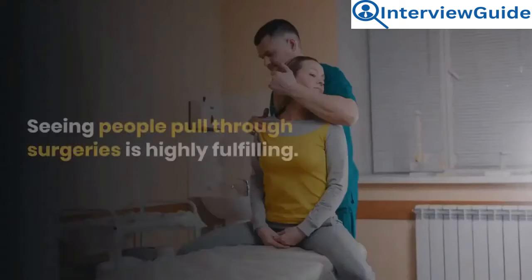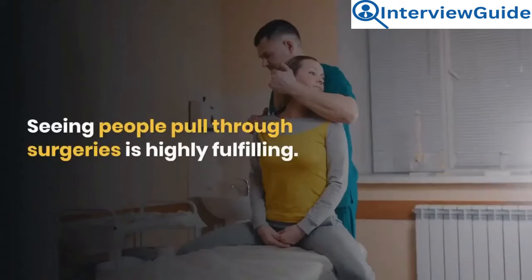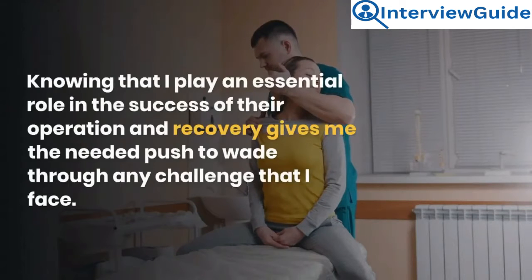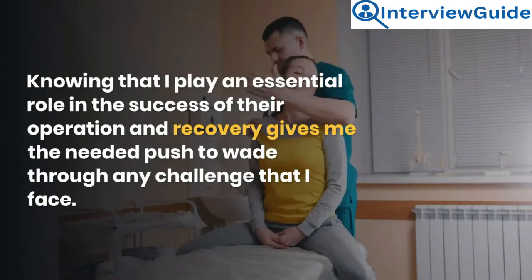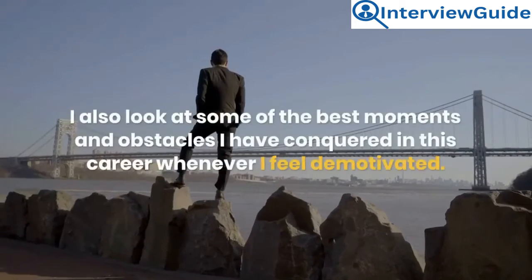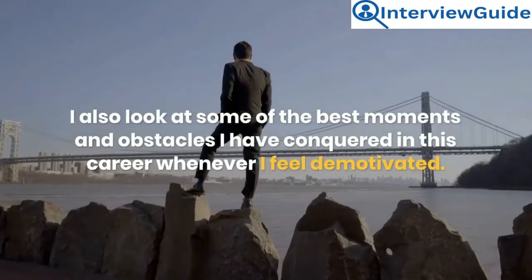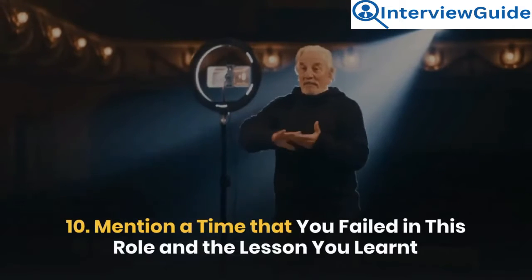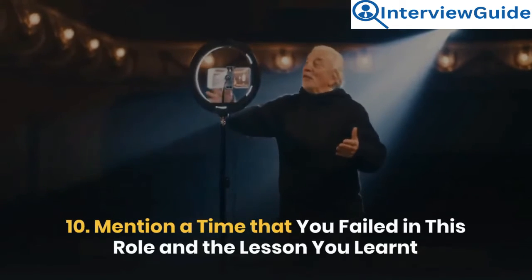Sample answer. Seeing people pull through surgeries is highly fulfilling. Knowing that I play an essential role in the success of their operation and recovery gives me the needed push to wade through any challenge that I face. I also look at some of the best moments and obstacles I have conquered in this career whenever I feel demotivated.